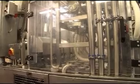Now all that needs to be done is to add some fruit. Yum yum, strawberry. Still fridge cool, the yoghurt's put into pots.